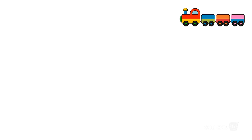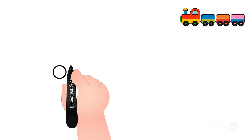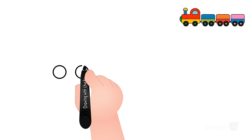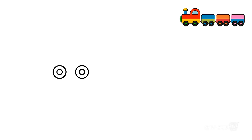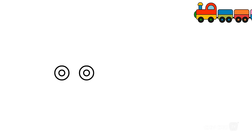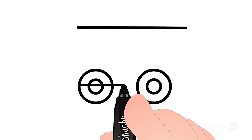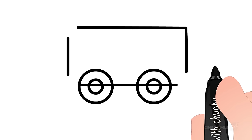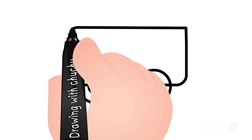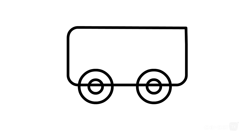Let's draw some circles for the train's wheels. Now, let's draw the locomotive. Let's erase the extra lines.